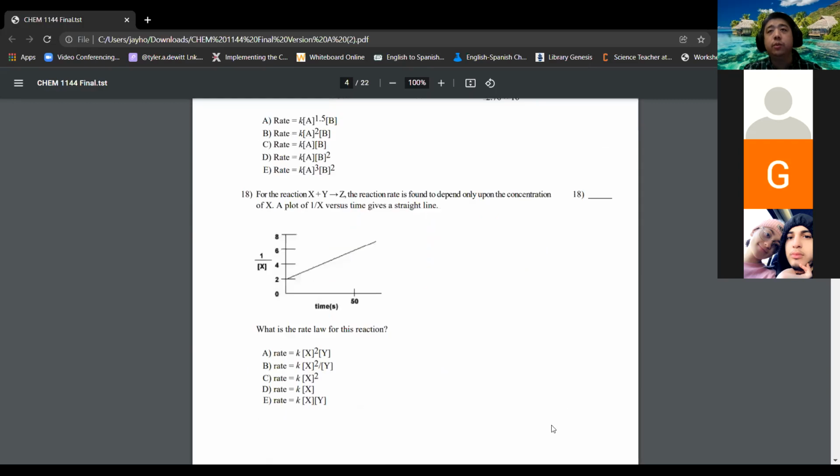All right, moving on to the next one. This is pretty straightforward. All we have to do is look at the graph. This is 1 over x versus time. And the only one that represents 1 over x versus time is a second order, okay? So if I look at this, this is a third order. It's not going to help me.